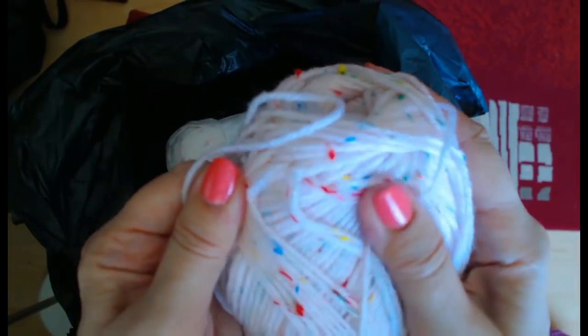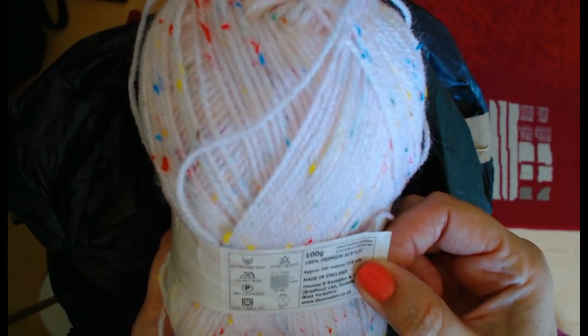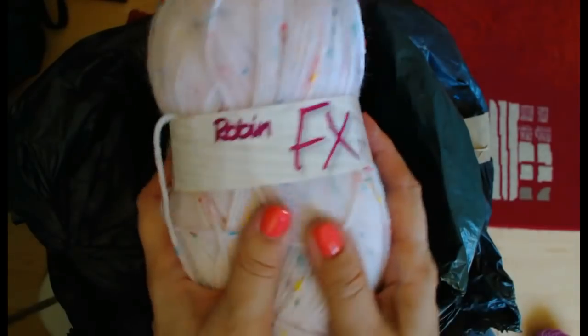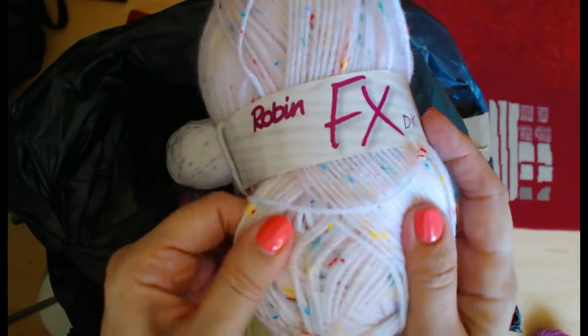Now this is a Robin. It says FXGK. It's got all these little fruity spots in it. Look at that. It's like little droplets of different coloured sugar in there. It's a lovely pink as well. This is 100% acrylic, 100 grams, and your usual 4mm crochet hook. And look at all those little colours in there. That's going to crochet up really pretty.